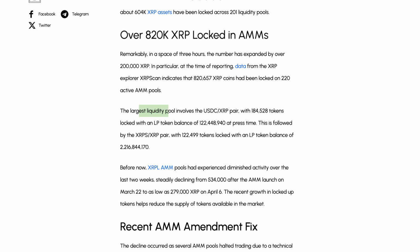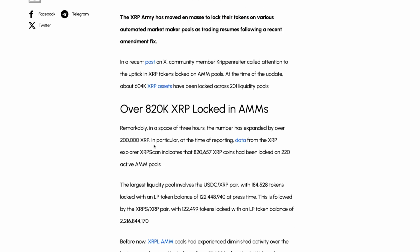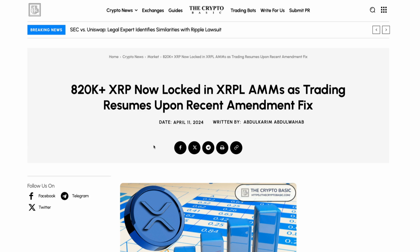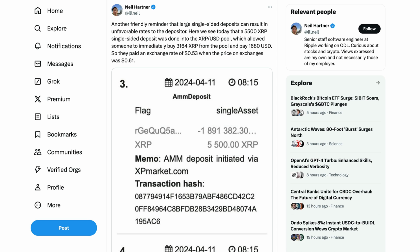The largest liquidity pool involves USDC to XRP, and they give some statistics on that. Before now, XRPL AMM pools had experienced diminishing activity over the last 2 weeks, steadily declining from 534,000 after the AMM launched on March the 22nd to as low as 279,000 XRP on April the 6th. So it is looking like more people are getting excited and participating in this. Unfortunately, some of the same mistakes are being made.